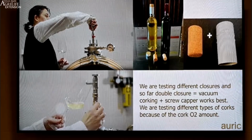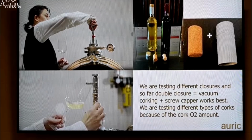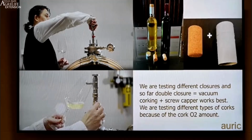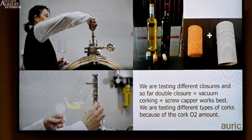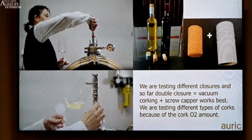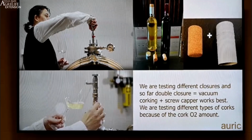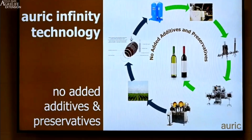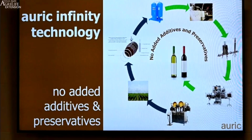And also vice versa: if we have only a screw cap, then the screw cap can be compromised by damage during transportation, and then oxygen can enter and ruin the wine. So we are also doing different tests on the cork itself because of the amount of oxygen already in the closure itself. If you would like to bottle all this wine from the barrel, you have to follow all anaerobic steps, which means full stabilization anaerobic, filtration anaerobic, and bottling anaerobic.